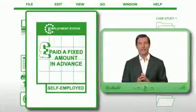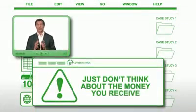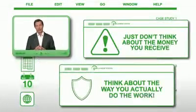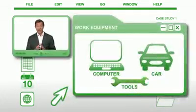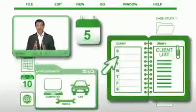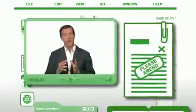But wait, to be on the safe side, don't just think about the money you receive for the work you do. Think about the way you actually do the work. Do you provide the main items of equipment you need to do your job? Do you regularly do work for different clients or customers? Do you have to correct wrong or faulty work yourself?